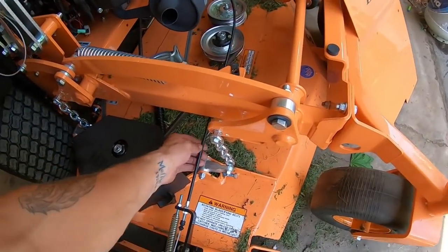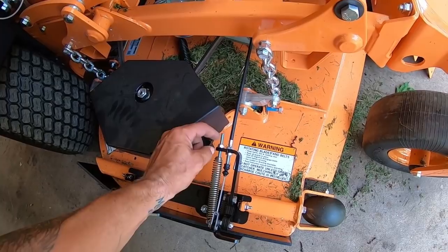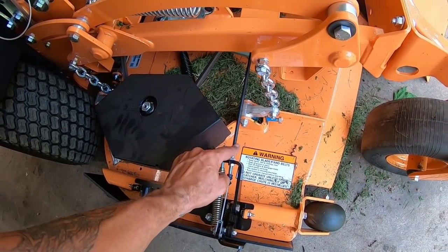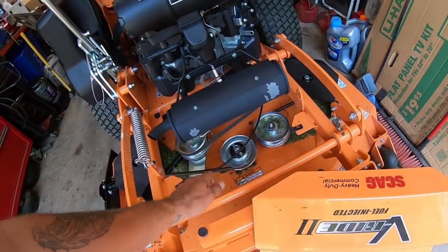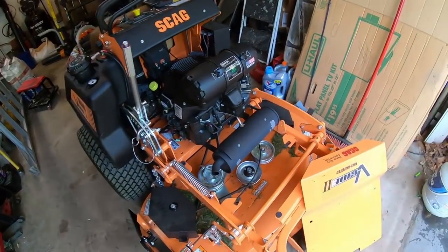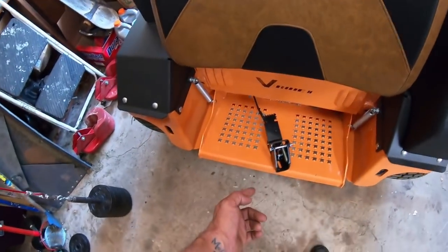So they say you don't want this cable super tight, but the first 1/2 inch coming out of here and the first 1/2 inch going into the pedal, you don't want any bends in it. You want it straight. So I made sure that's straight, wrapped it around, and zip tied it over there so it's up off the pulley. So now there's plenty of flex in it for when the deck goes up and down.